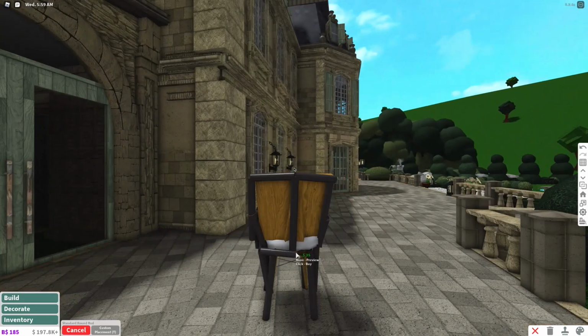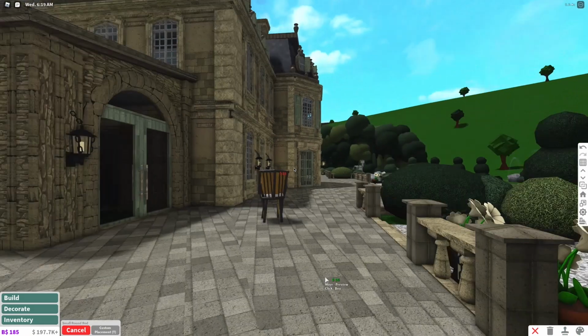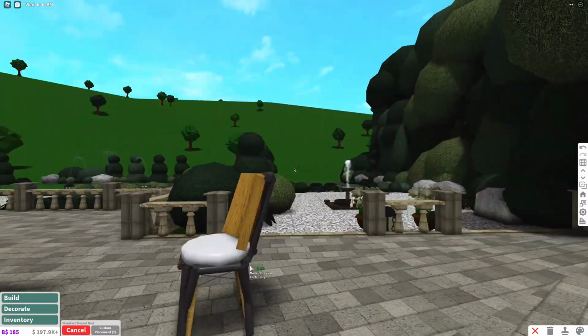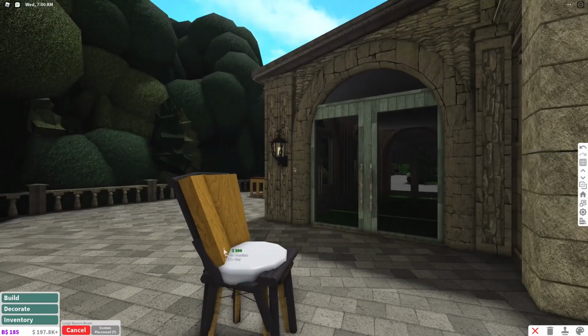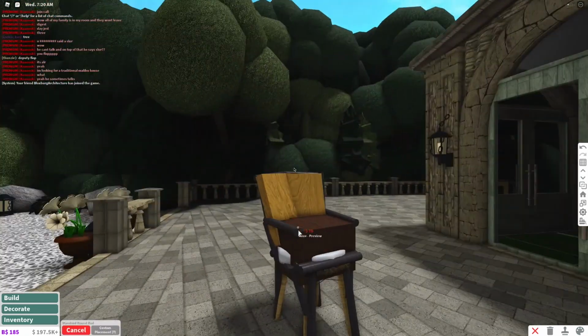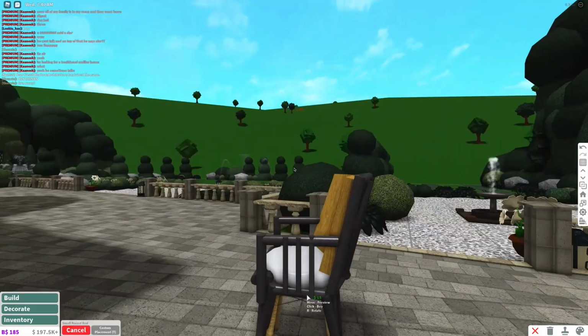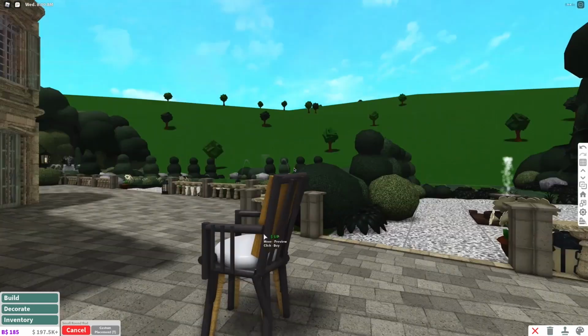But yeah, you can see I'm just trying to make this chair look nice and make it work, and it doesn't look that horrible, but it is really, really messy, and that's because of the angles and everything. I wish it was easier to make furniture on angles, but now you just kind of have to be happy with what you can do. There are a lot of things you can already do in Bloxburg, but there's always room for more possibilities.